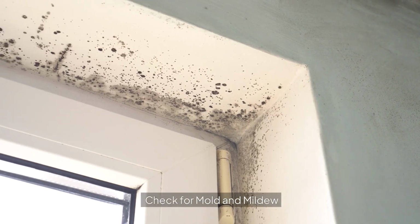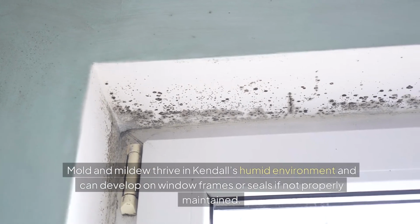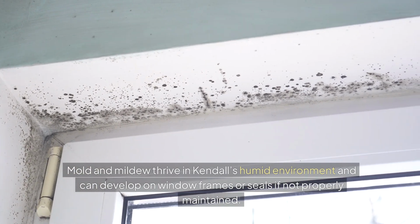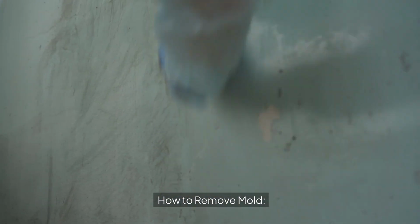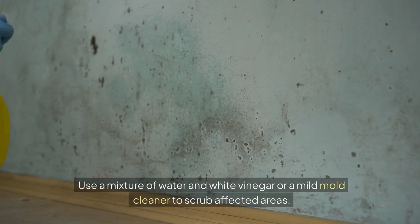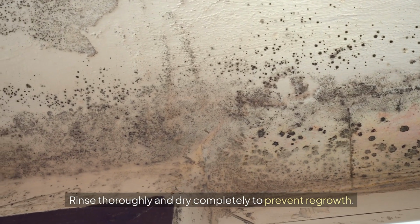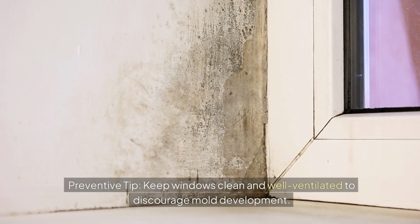Check for mold and mildew. Mold and mildew thrive in Kendall's humid environment and can develop on window frames or seals if not properly maintained. How to remove mold. Use a mixture of water and white vinegar or a mild mold cleaner to scrub affected areas. Rinse thoroughly and dry completely to prevent regrowth. Preventive tip. Keep windows clean and well ventilated to discourage mold development.